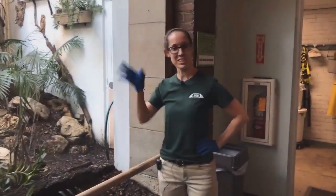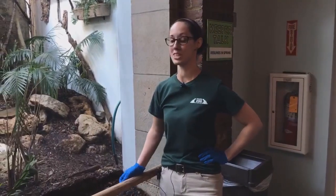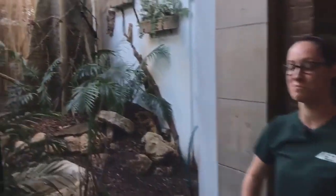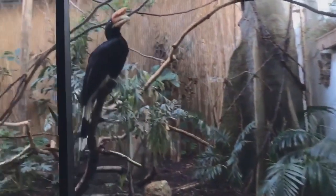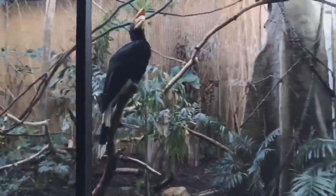Hey guys, I'm Carmen. I've been here for about a year now, and these hornbills are actually probably my favorite birds that I work with here at Toledo Zoo, so I'm very happy to talk everybody's ear off about them. We do have two. The one up front is our female. She's about 13 years old.